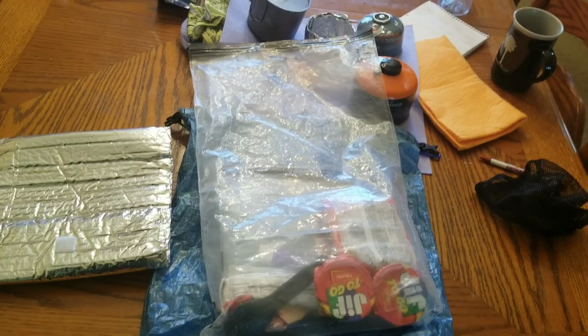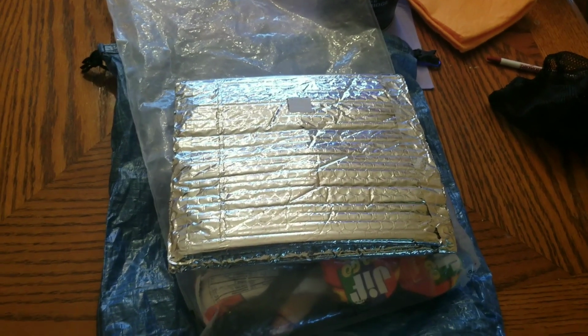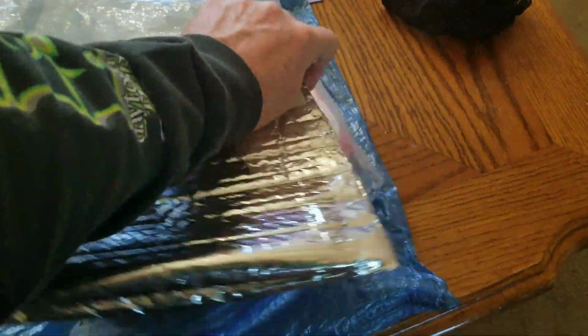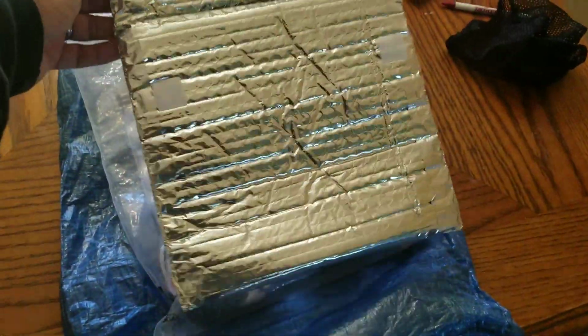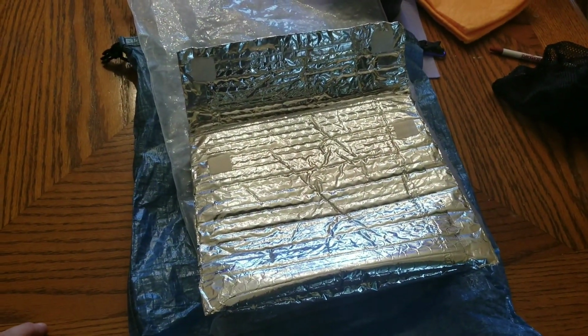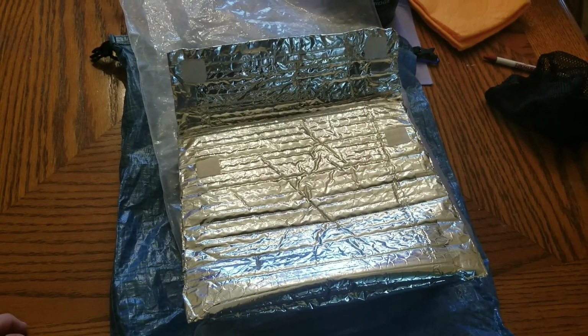So the next thing I have is my freezer bag cozy, and again, I've covered all this and how it works in my other videos, so if you have questions, please let me know. But essentially, I'm going to be doing freezer bag cooking, and this is how I will be doing that. I did make this myself out of Reflectix. There's tons of videos out on the internet about how to make them, so if you have questions, I'll refer you to those.